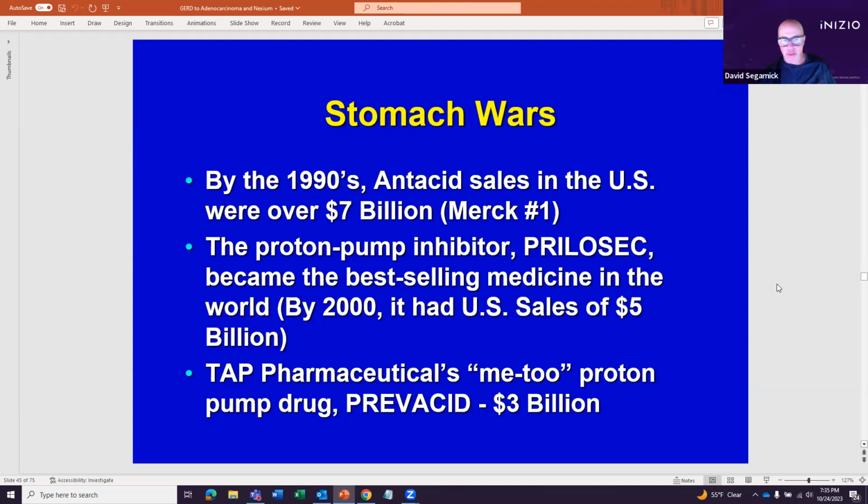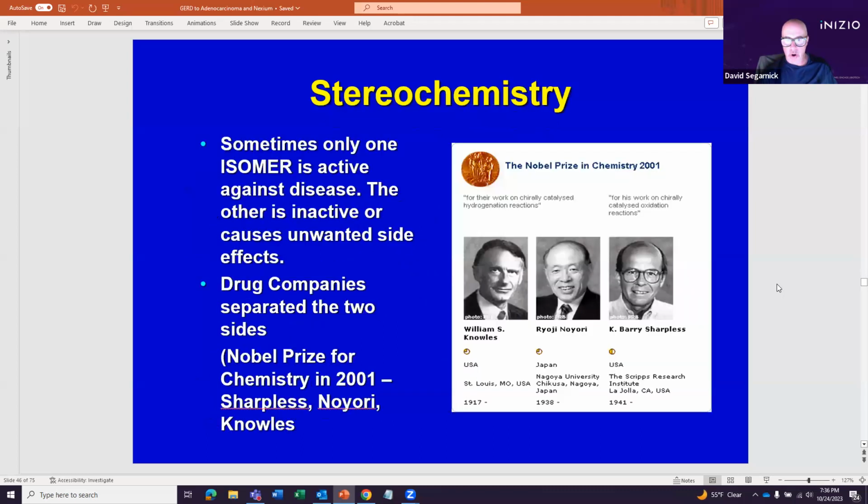It was far and away not just the leading drug in the world at the time, supplanted later on by the cholesterol lowering agents, which had even higher sales. But it was by far AstraZeneca's biggest drug. When they were concerned about the loss of patent and the conversion to Nexium, you can only imagine how important this was to AstraZeneca's future. Even TAP Pharmaceuticals, producing a me-too Prevacid, was doing $3 billion a year. This is an extremely lucrative marketplace.